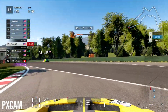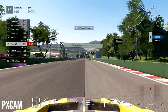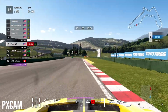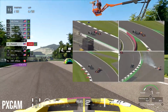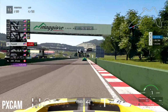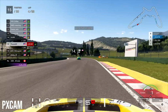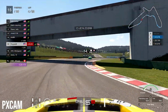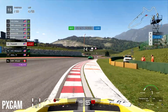We take it onto the inside, but it looked like he tried pinching us down, and in doing so, we made contact with him. For me, I believe that was my corner. I was on the inside, and he was just kind of trying to pinch me down. I probably didn't know how much space there was, and just a little bit of contact was made. But we were able to gain that position right there. We're up into 15th, and now we're trying to chase down the driver up ahead of DZD in 14th place.